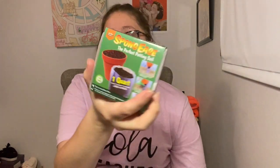This is the Sponge Ease, the Perfect Potting Soil. I don't even know what that is or what it's for. And they gave me two of them. I'm getting gifts this time, huh? And the receipt. And then this one is for jalapenos. So I really wanted to do tomatoes and jalapenos so I can make salsa. You know, everything in here.